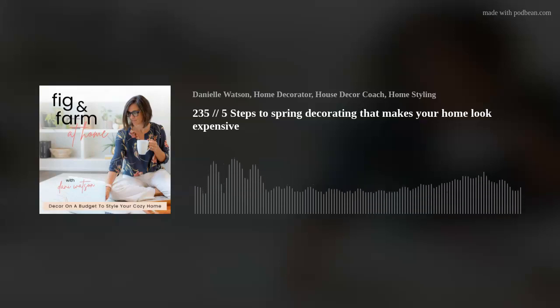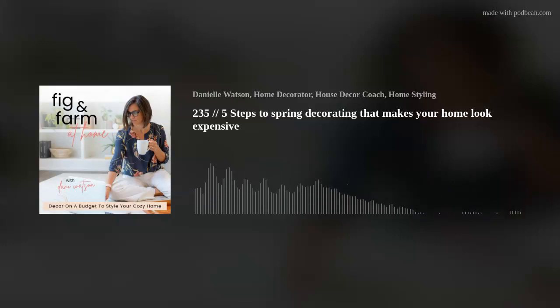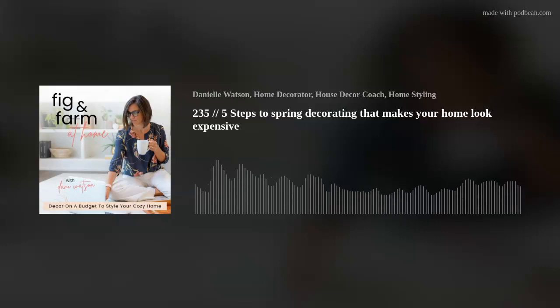So here are the things that we are doing. Well, by we, I mean me. That I am doing in my home this weekend. The first thing I am going to do is I am going to spring clean.